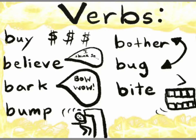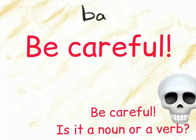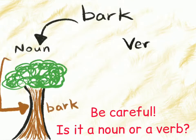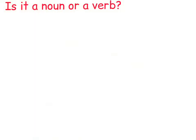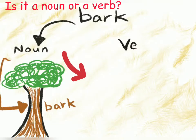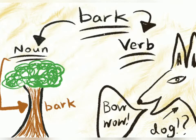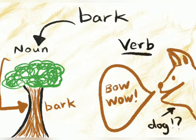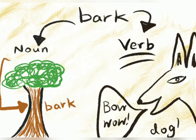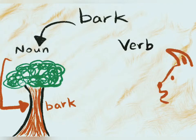Some of these verbs that we just learned can be used as nouns too, like bark, bump, bug, and bite. Be careful. The noun can have a very different meaning than the verb. The noun bark means the hard outer layer of the tree, but it also can mean the sound a dog makes. As a verb, you can say the dog barks. This means it makes the noises bow wow or woof woof. Not that it's growing tree bark on its back. That would be bizarre.